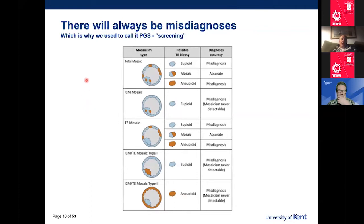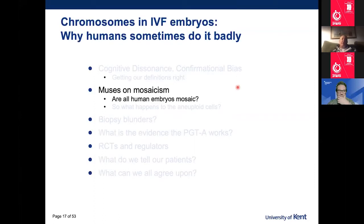So as I showed you a moment ago, there will always be some misdiagnoses, and this is why we used to call PGT-A PGS, because PGS was pre-implantation genetic screening. Which leads me then to muse on mosaicism a little bit.